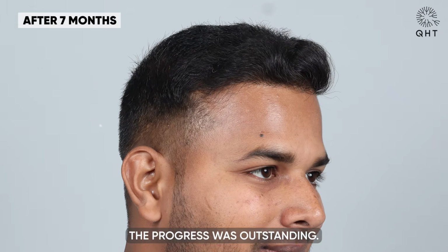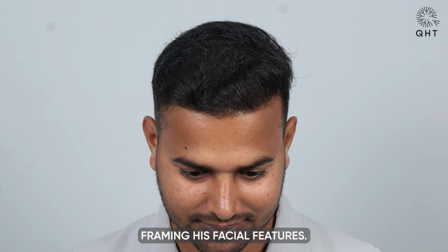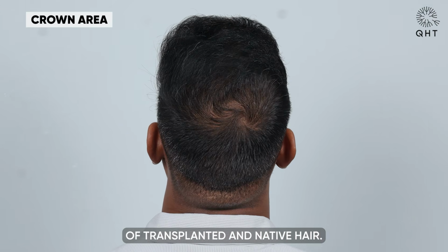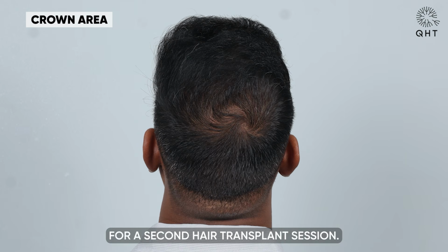Seven months post-transplant, the progress was outstanding. His hairline and temples were looking defined and perfectly framing his facial features. The frontal area and mid-scalp have gained voluminous growth with the seamless merger of transplanted and native hair. The crown still shows thinning as it was left for a second hair transplant session.